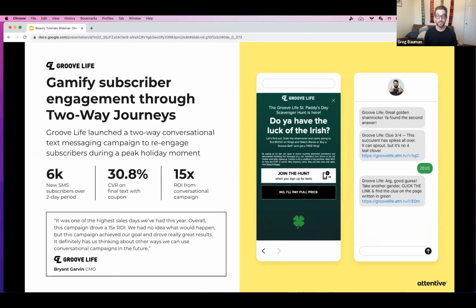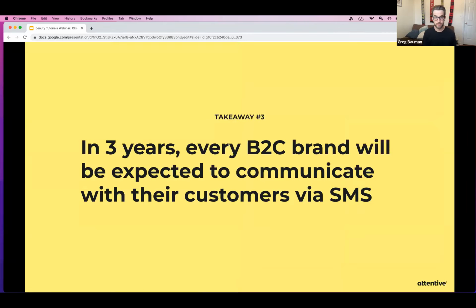And what they did is they just offered a bunch of clues. And then every time someone texted back the right answer, they would get the next clue until they got to the final question. Once they got that right, they were given a special code with a discount. And that coupon drove a 30% conversion rate. So they saw 15x ROI just in a 2-day period, just from doing something fun and different to really engage their customer base and improve that overall customer experience.